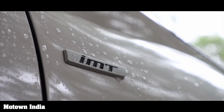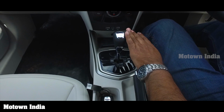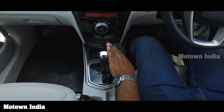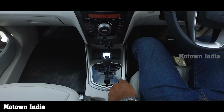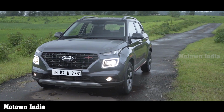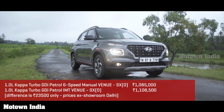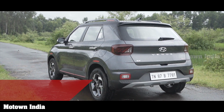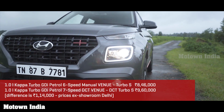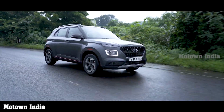Hyundai is the first auto company in the country to introduce the iMT. The closest that one got to the word manual without clutch was when companies introduced the AMT or automated manual transmission in its cars. But then again, AMT is a lot different from iMT, both in technology and in price. Talking of price, the SXO iMT is only expensive than the manual variant by a mere 23,500 rupees. But if you compare the price difference between a DCT and a manual, the former is expensive by as much as rupees 1,14,000.